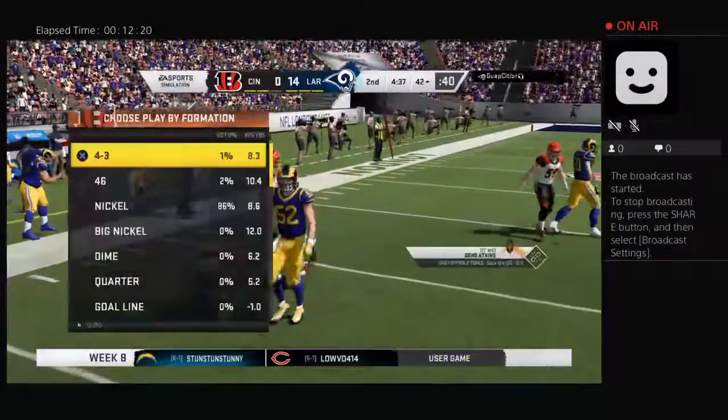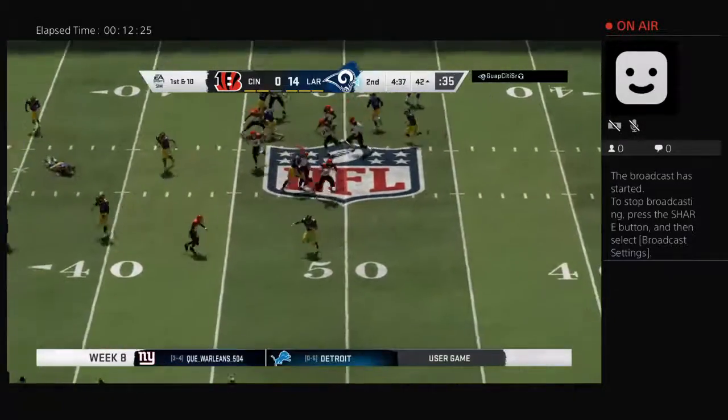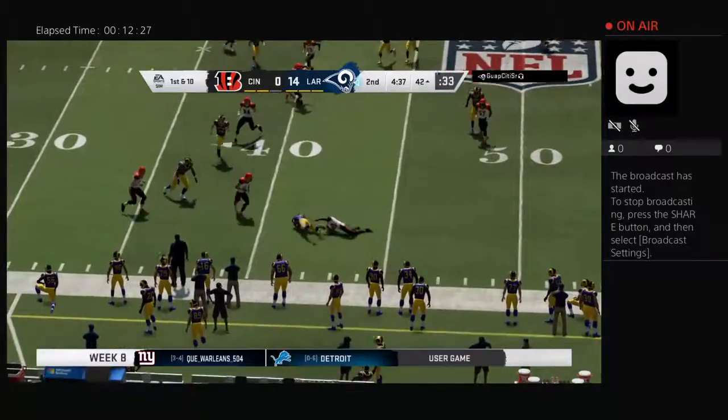An excellent return that time, 26 yards. And the Rams are going to start this drive in great field position as they take over.